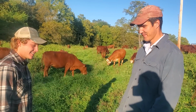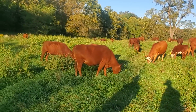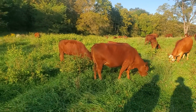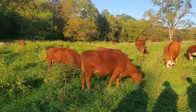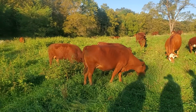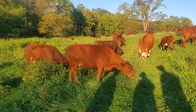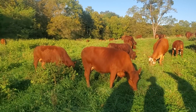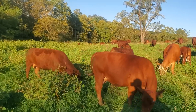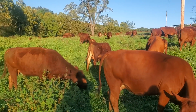Let's go look at this cow right here in front of us. What do y'all think about the meat that she's packing across the top of her back? She's fat. She just looks healthy. Like a shine to her almost. You can see the wrinkles on her tail head too, really well in this light. Yeah, she's got the wrinkles.